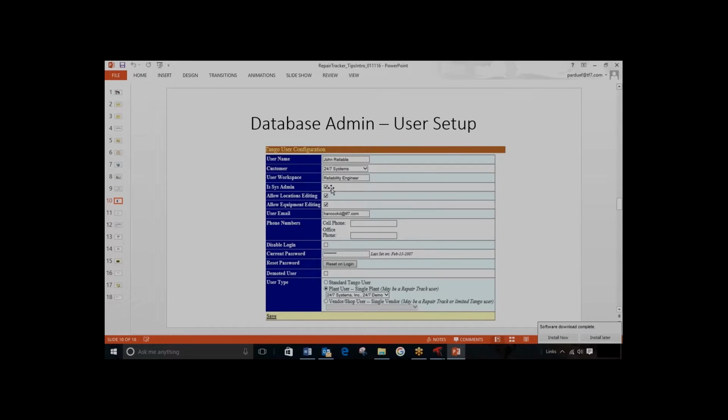So anyway, that's database admin. That's the same database admin that you have in your databases now. And so you'll just go in and select whether they're a plant user or a vendor, and if they're a vendor, what shop they are. And then that sets their rights for Tango.